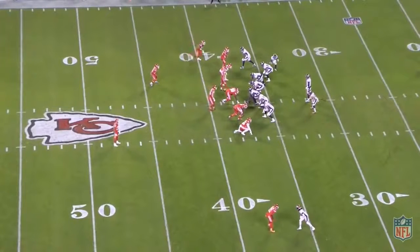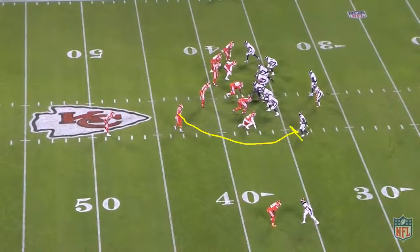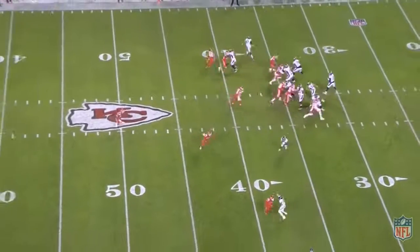So defensively, they're going to shift right a little bit here in terms of their coverage. Obviously, you got a follow guy right here. He's going to play man on KJ Hamler. KJ's just going to run the flat route here, getting his speed.